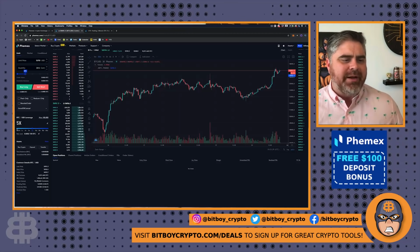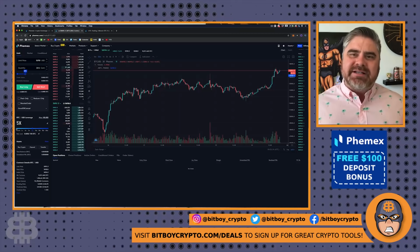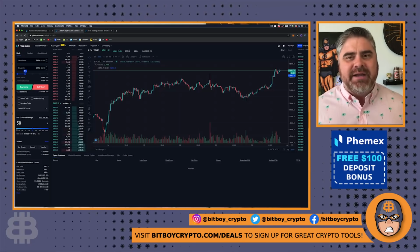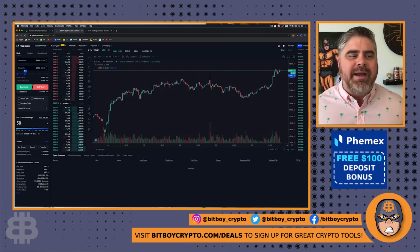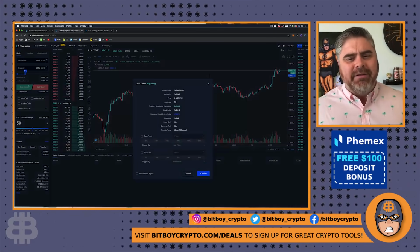If you slid it all the way down here, that would be cross leverage. I like the way they don't make the distinction, how it's a slider. If you want to use cross, go all the way to the left. Don't use cross. It's very dangerous. Using cross leverage means you could basically lose your entire account on one trade if you're not paying attention. So I would not use that. But we're going to click buy long here.